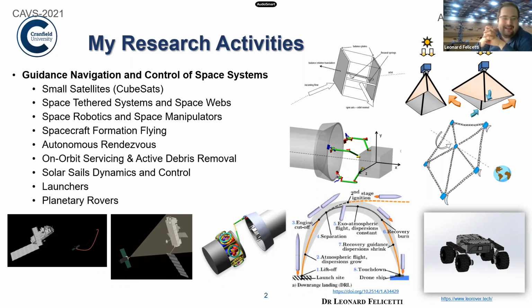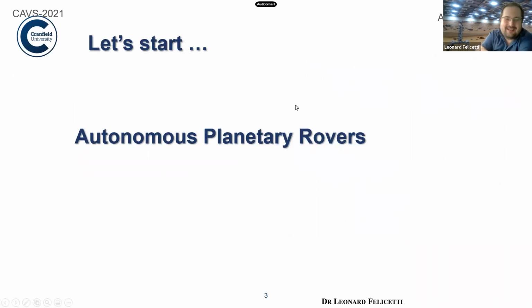Recently, I started to apply that knowledge also to more terrestrial applications. For example, launchers, studying guidance, navigation, and control of launchers with some students, as well as developing GNC algorithms for smaller rovers. That's something I've also been proposing as an IRP during these years. More or less, this is my background. I just wanted to introduce myself in this way. I can talk to you for hours about these topics, but today we will focus probably on autonomous planetary rovers. So let's start.